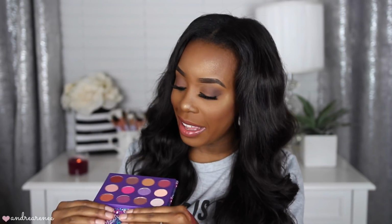I have not swatched any of these yet. But I do want to say the first thing I noticed when I opened these palettes is the pan size. I did not know the pans would be this tiny. The shadows in here are super tiny. I thought they would be at least the size of the original little circle pan single shadows, but these are tiny. But anyway, let's swatch a couple of shades.